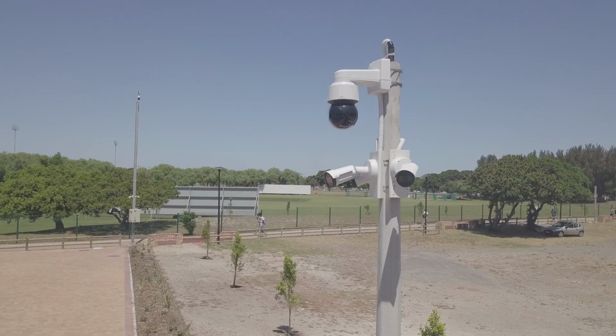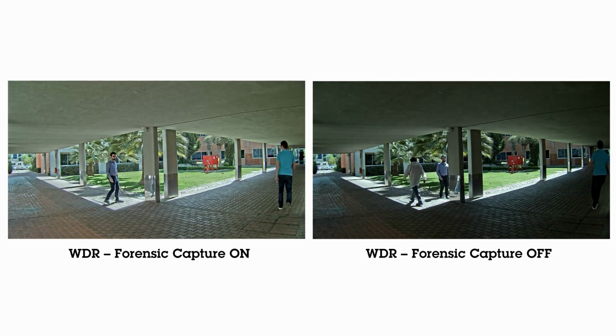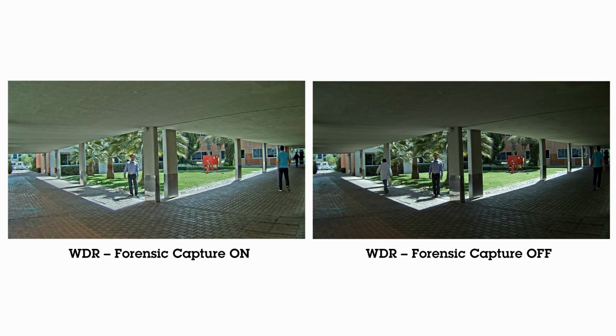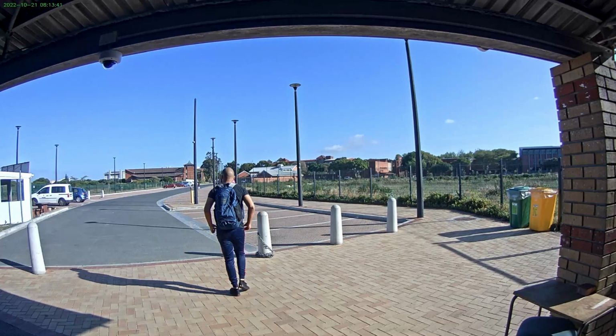The two features that we found most effective of those cameras are the wide dynamic range as well as the ZipStream. With the wide dynamic range we are able to identify faces and also items in all conditions. And with ZipStream we are able to reduce bandwidth and storage on our VMS.